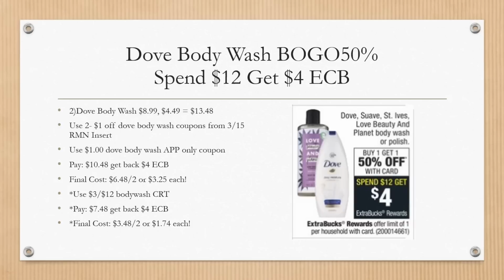Then go on the mobile app on your phone, click on the CVS app, open your coupons. You will see some app-only coupons. There's quite a few listed, so make sure you send those to your card. We have a $1 off Dove body wash app-only coupon. So if you try to find it from your desktop or laptop computer, you will not find it.